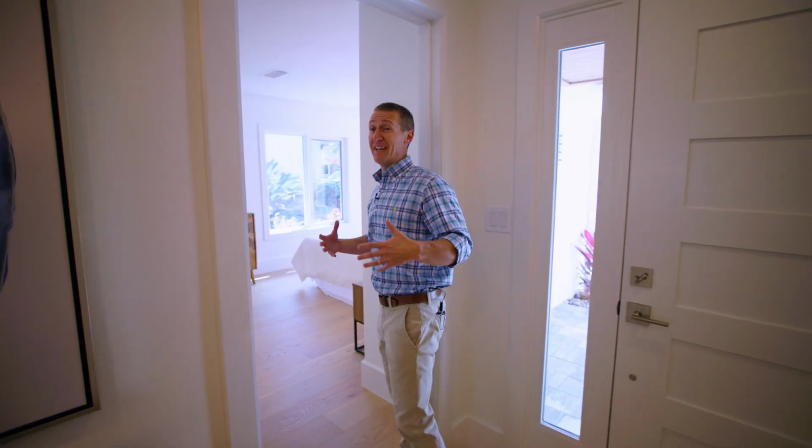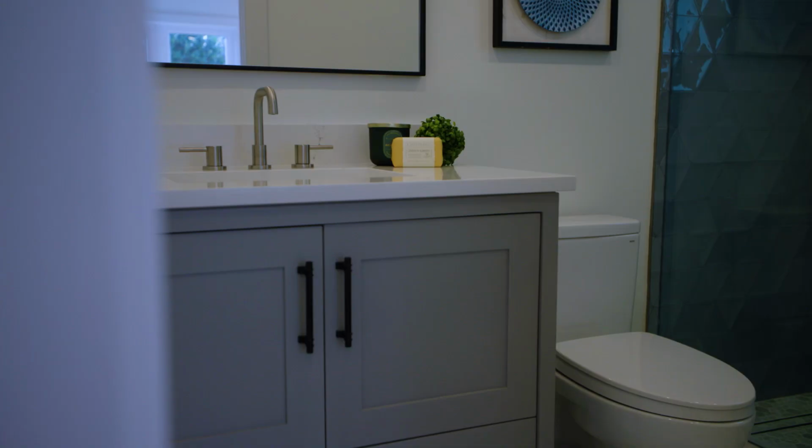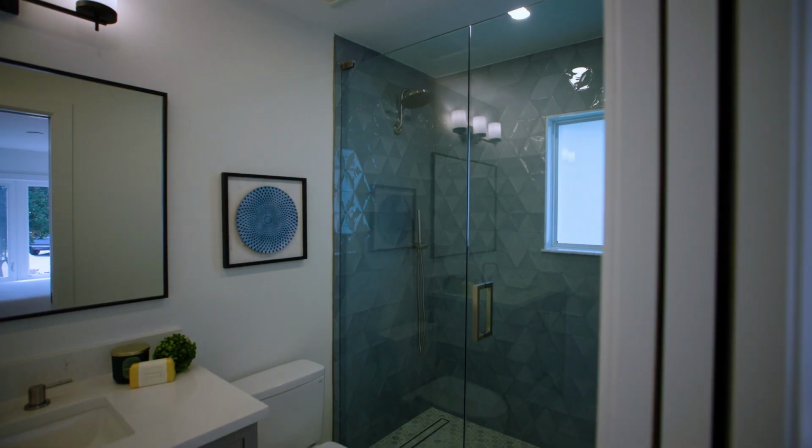I personally love the finishes in this bathroom. I don't know if it's the triangle or the blue. I think it's probably the blue, but it's just the overall combo. This bathroom is fantastic.